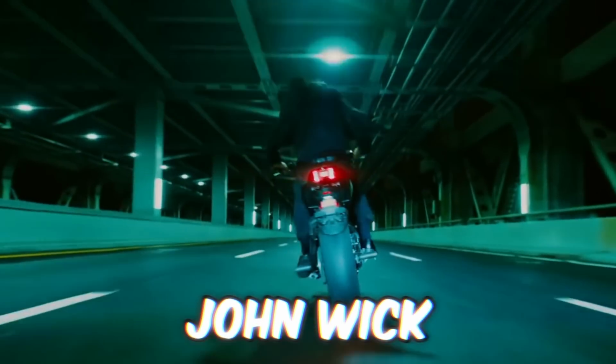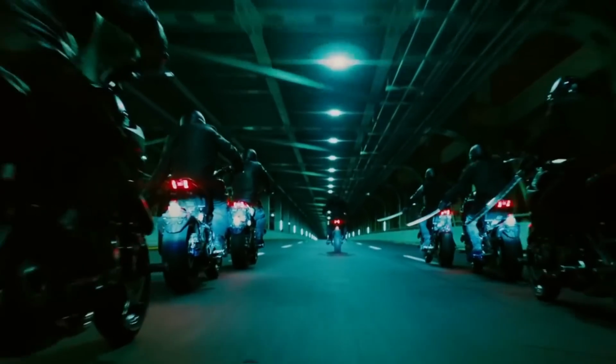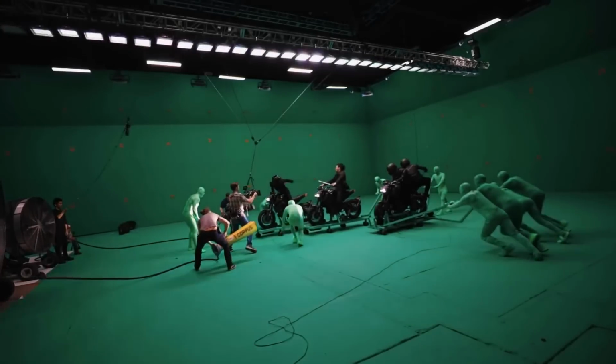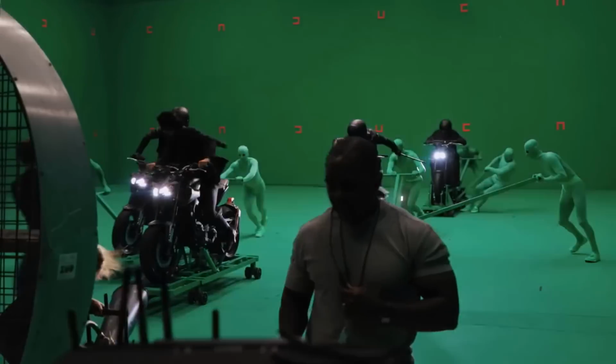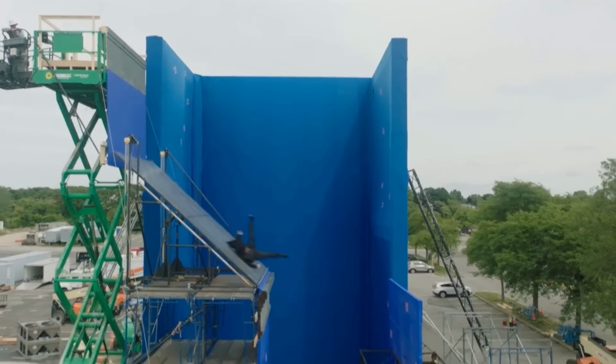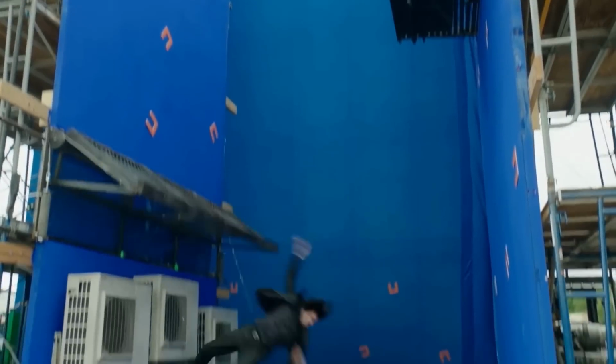What if I told you John Wick didn't take on 6 sword-wielding motorcyclists while riding through the streets of New York? It all happened in a green studio, complete with fans, strobe lights that simulate street lights, and even morph suit guys controlling the motorbikes. And falling from a 4-story rooftop, Keanu's stunt double had a much easier landing than it looked in the final cut.